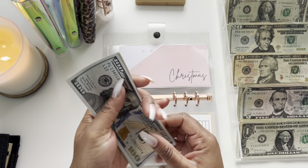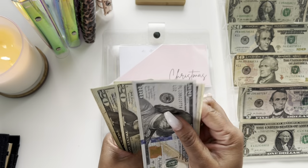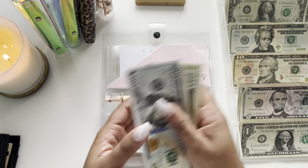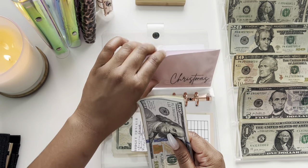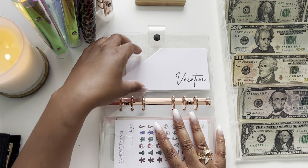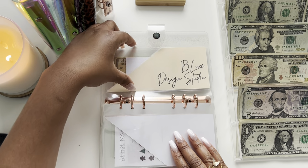Okay, so for Christmas, we now have 100, 250, 270, 290, 310, 330, 335, and 340. So we are looking good for Christmas. The next one is going to be vacation. It's not going to get stuffed because I do have a savings challenge for that.